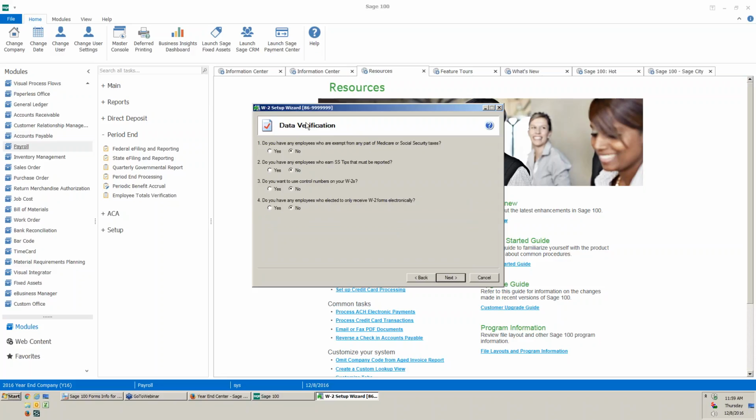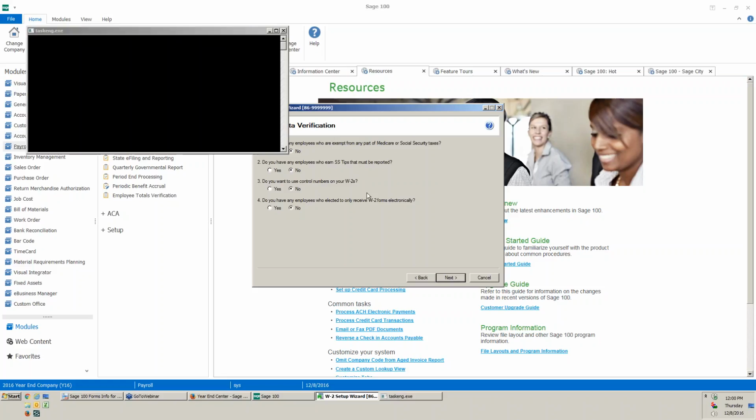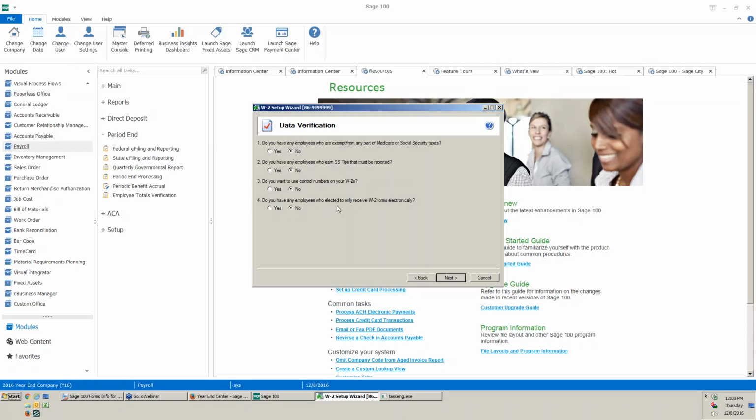It's going to ask you some questions about your data. Do you have any employees exempt from Medicare? Any employees with Social Security tips? Do you want to use control numbers? Or do you have any employees who elected to receive W-2s electronically? So go through and answer those questions.